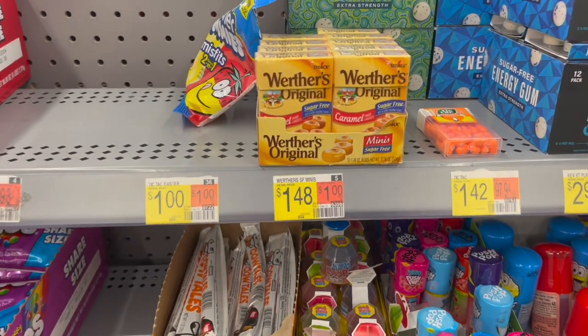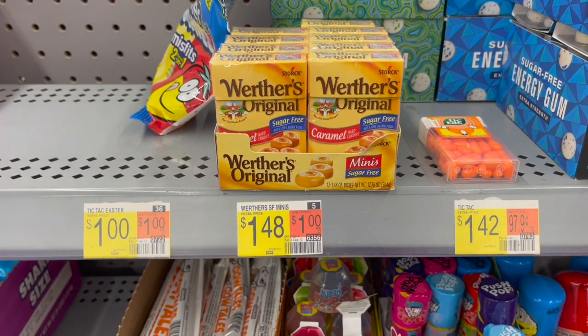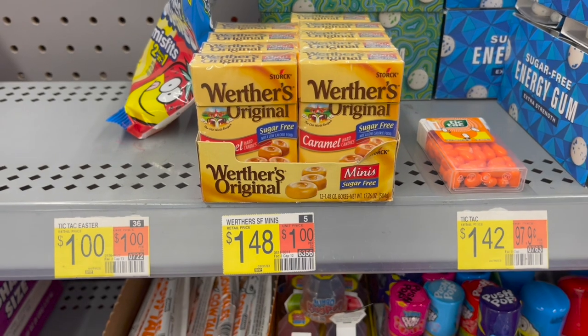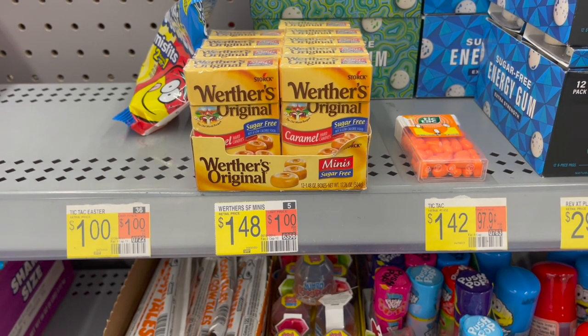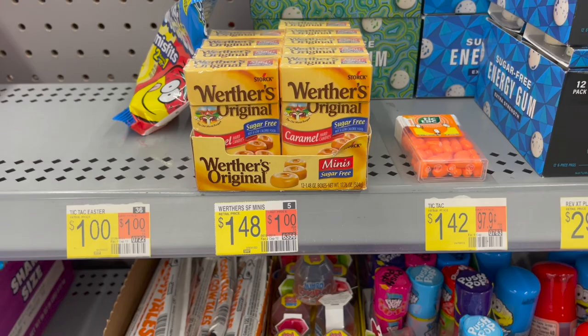Final deal I'm going to be picking up is going to be on the Werther's Original Mini Caramels. So these are $1.48. I did mention them in my last video, but I didn't pick them up. I just decided to pick them up today to knock out an Ibotta rebate. So I'm going to pick up one at $1.48. I'm going to submit to Ibotta for 75 cents back. And that'll make my final cost for one of these just 73 cents.